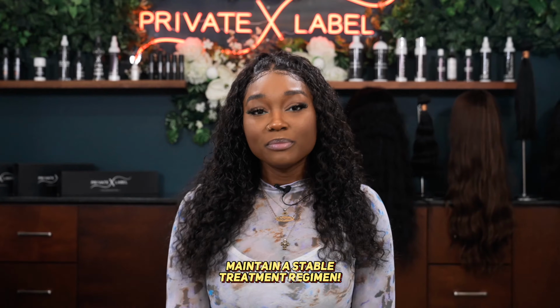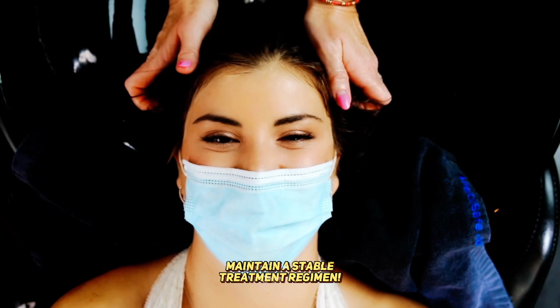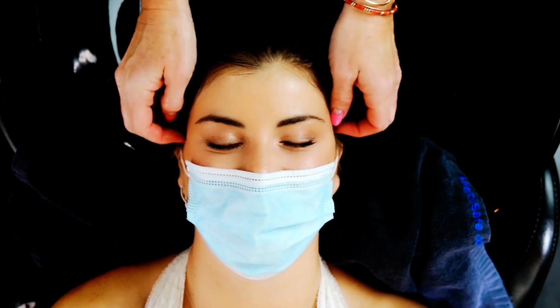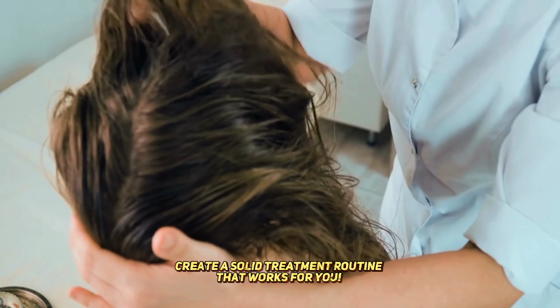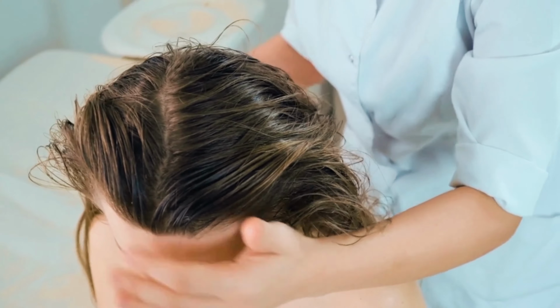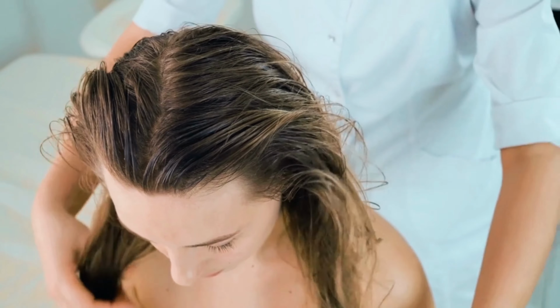Maintain a stable treatment regimen. You must take care of your hair to prevent damage. Sometimes as simple as leaving your conditioner in for 15 minutes every week can literally improve the condition of your hair. Create a solid treatment routine that works best for you. If your hair is damaged, one treatment a week is required. If your hair is in a healthy state, a treatment every 2 weeks is sufficient.